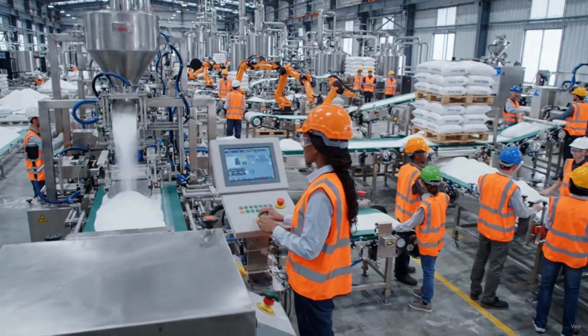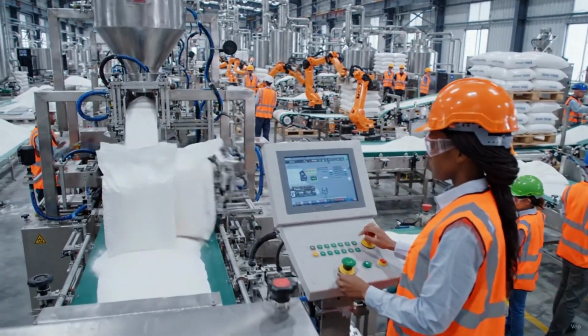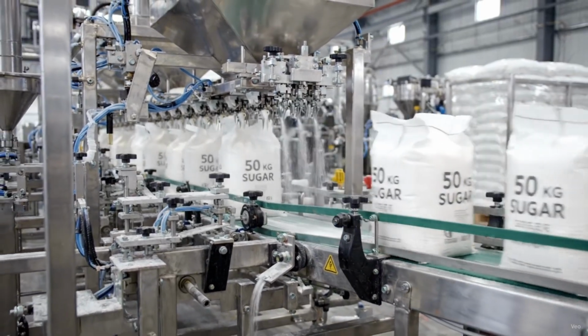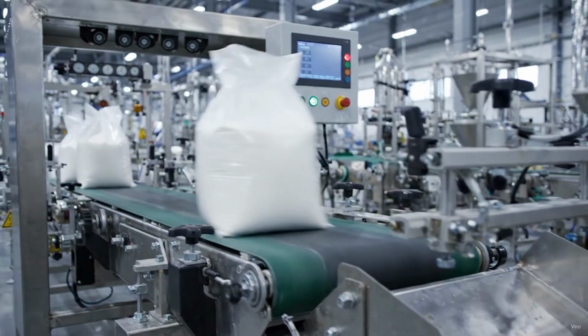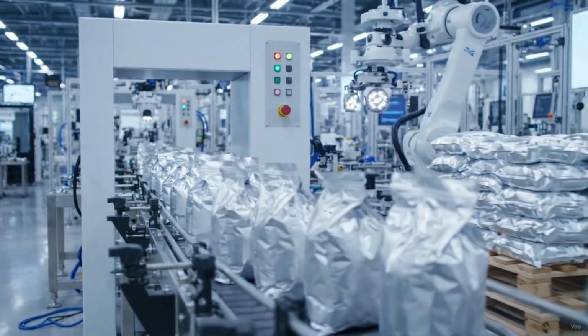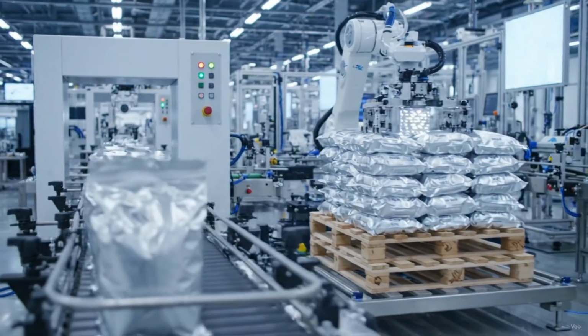Turns pure sugar into ready products. And seal each bag with exact precision. Every bag meets the standard. Protects product purity. Sugar.